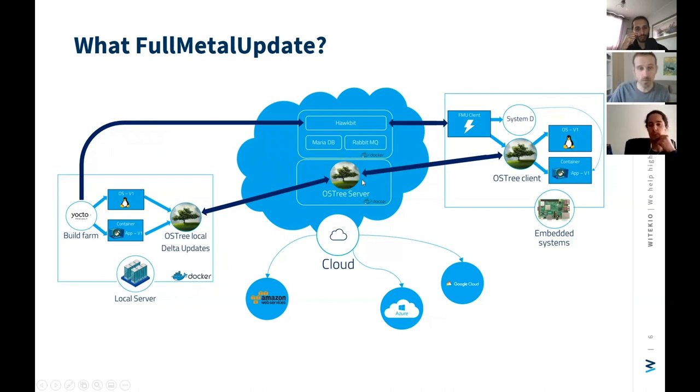This OSTree server is running in the cloud. If you use our demo, it's going to be running on your computer. Basically, it's a Docker Compose. So automatically, every time you generate a new version of the embedded Linux distribution that you want to use on your device, or a new version of the application that you want to push to the device, OSTree is going to generate all the delta updates that you need to update those devices that are on the right side.